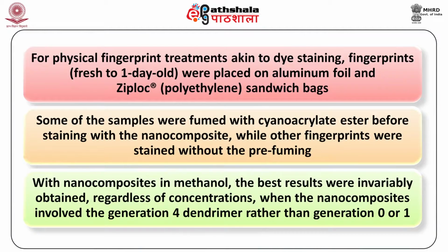For the development of physical fingerprints, a treatment akin to the dye staining procedure, fingerprints that were fresh to 1 day old were placed on aluminium foil and Ziploc sandwich bags. Some of the samples were fumed with cyanoacrylate ester before staining with the nanocomposite, while other fingerprints were stained without the pre-fuming technique. With nanocomposites in methanol, the best results were invariably obtained, regardless of the concentrations, when the nanocomposites involved generation 4 dendrimer rather than generation 0 or 1.